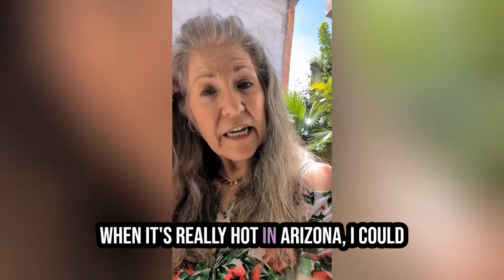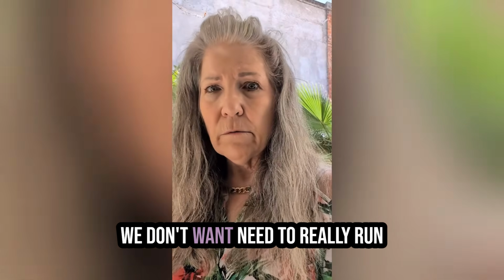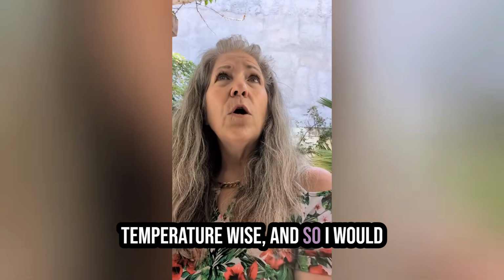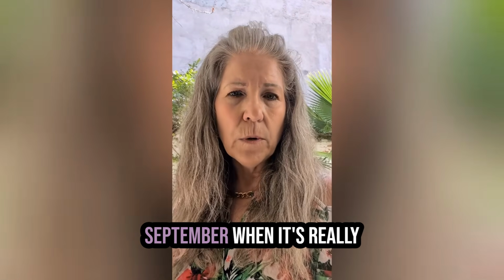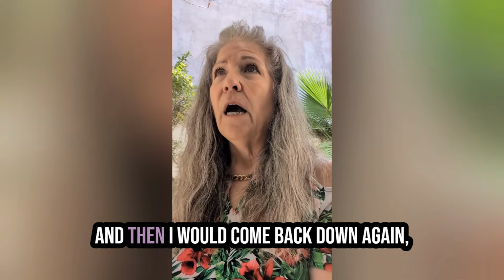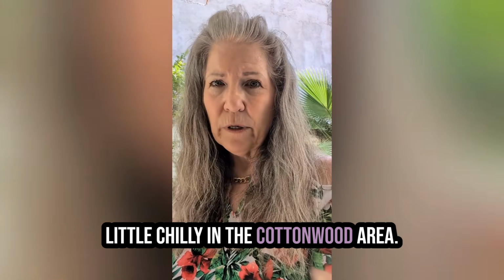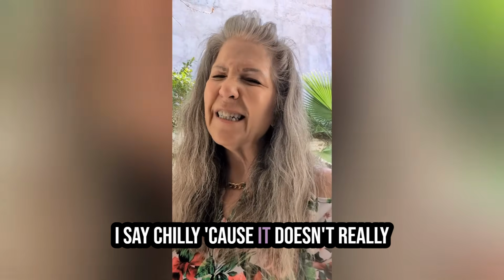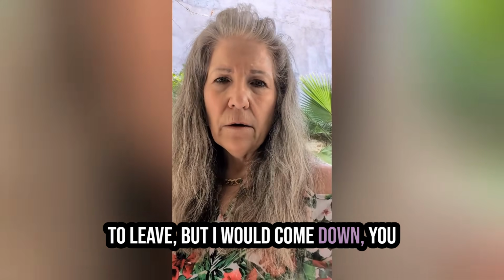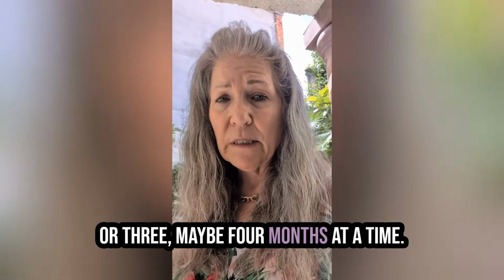When it's really hot in Arizona, I could come down here, and even though it's humid, overall it's very comfortable. We don't need to really run the air conditioner or anything. My house stays a very comfortable temperature, so I would come down in July, August, September when it's triple digits in Arizona, and then I would come back maybe over the winter when it gets a little chilly in the Cottonwood area. I say chilly because it doesn't really get cold, and I wouldn't really need to leave, but I would be here half of the year, for 2 or 3, maybe 4 months at a time.